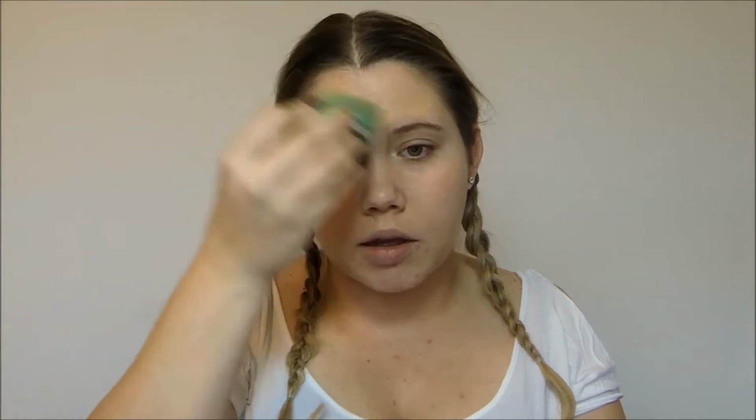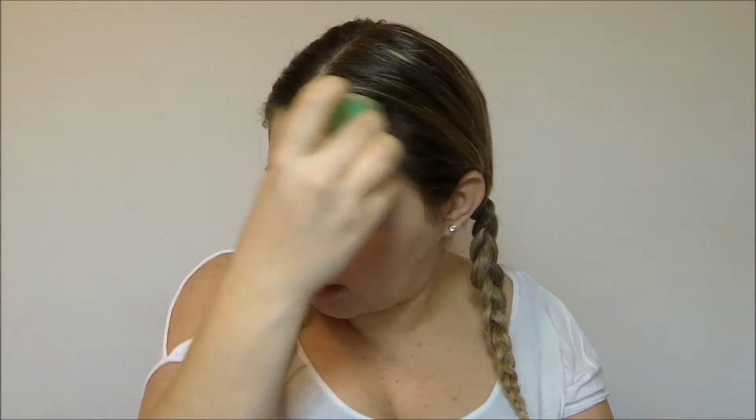If you're going for full coverage, I really feel like this thing is going to suck it all up, and I'm not down for that, because I want to say my last beauty blender was from the Dollar Tree, and it was amazing. I loved it. It didn't suck up everything, where this one just takes all of my stuff.